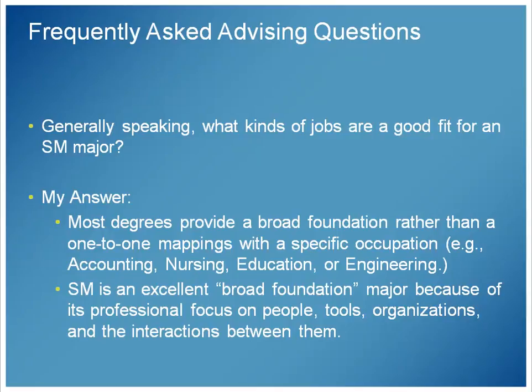Most jobs do not have this one-to-one mapping with the degree that they had. In fact, with most jobs, the name of the job and the name of the major, you wouldn't associate those things hand in hand. They're not directly related. Among those non-one-to-one mapping jobs, I consider, in my personal opinion, that systems management is one of the best majors to prepare students for success in the 21st century information age, as we focus on people, as we focus on tools, and we focus on organizations and how those three entities interact to add value, to provide goods or services, to stand out in a marketplace, to make something attractive or add value. So I think it's an outstanding major.